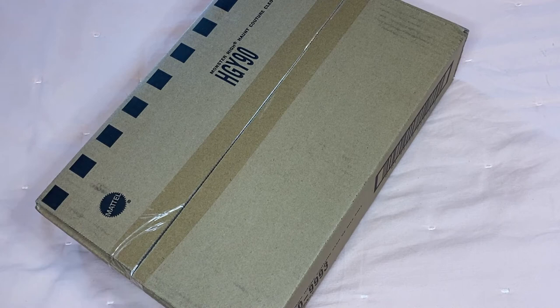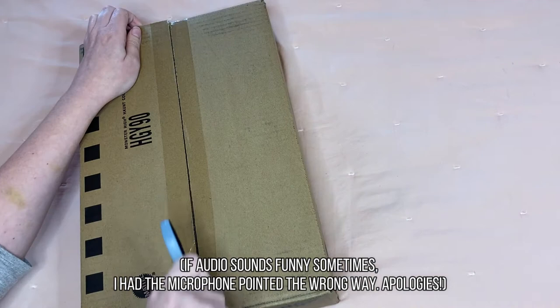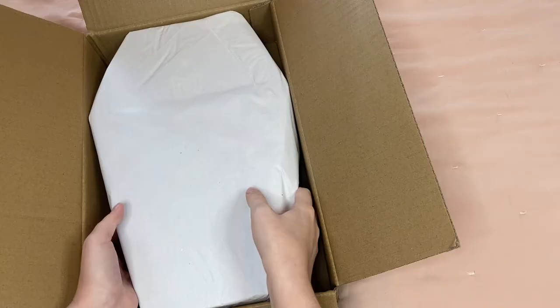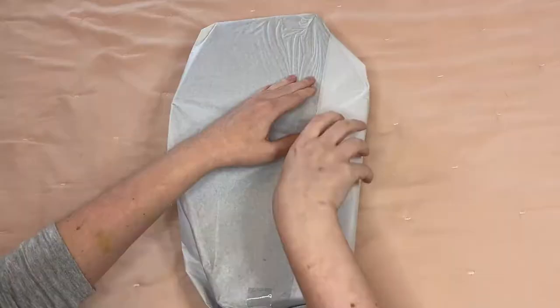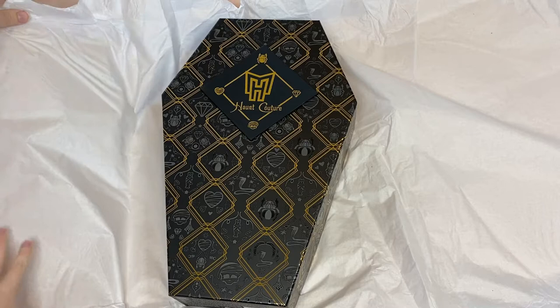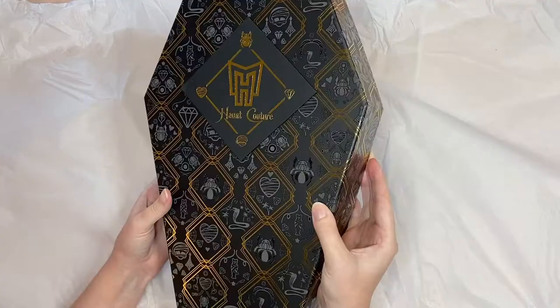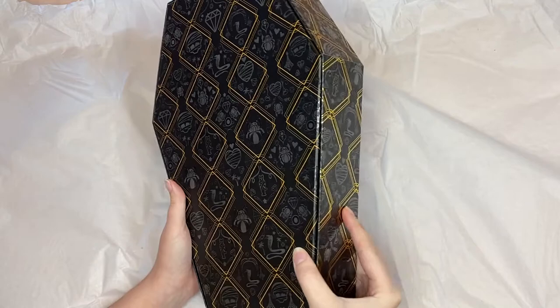So let's get this box open, first of all. The box is a little different this time. Oh. Oh my goodness. It is such the perfect shade of gold. I'm sorry, these boxes never fail to just stun me.